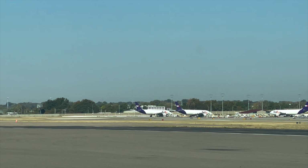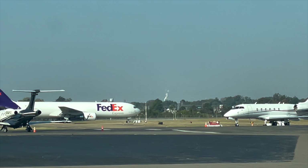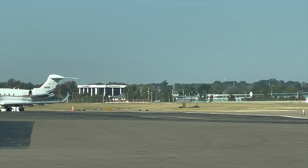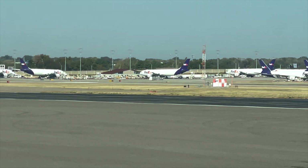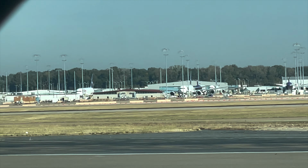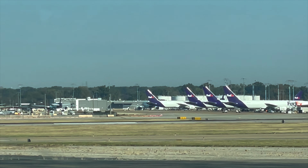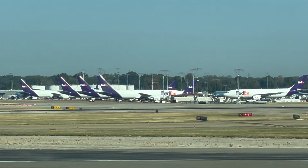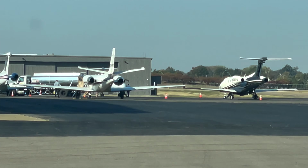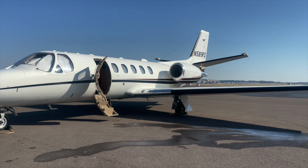There's FedEx over there on Sunday. Have one taxi. Let's see, what is that? 76. It's a big plane. And then over there, across the street, across runway 27, there's a lot of FedEx aircraft. So anyway, there we are. Right there. So we'll head in and get moving.